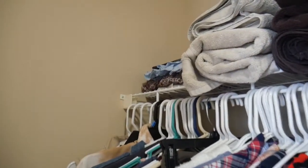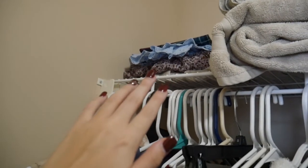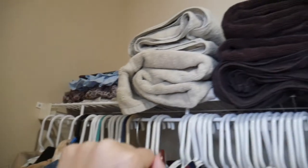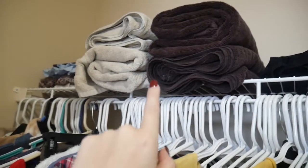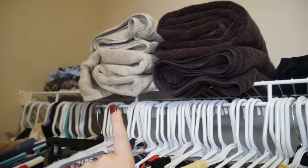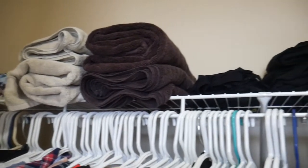Okay, so I'm just going to kind of take you through what I did. So I put all my skirts up here. My jeans and shorts are actually in my dresser. It just kind of works out better that way. And then I have our towels right here. The reason why we keep our towels right here is because we don't have a towel rack in this bathroom. That's something that we're going to be adding to our bathroom pretty soon.